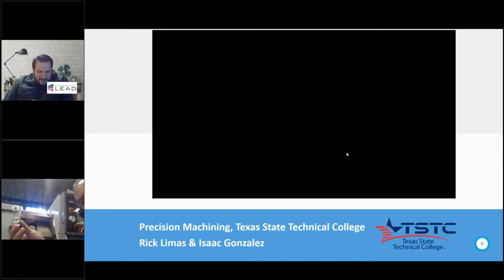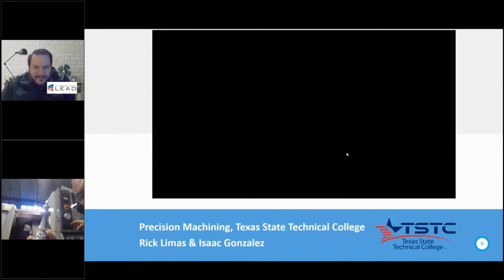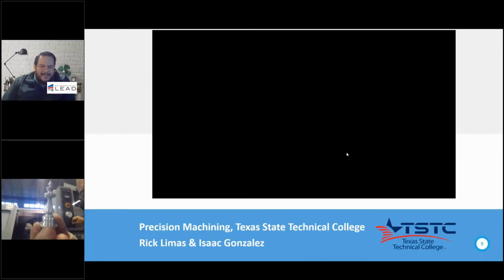Yep. Pick it up. There you go. If you guys can see that, there you go. That is the finished product right there. So that is a king chess piece that was made on that lathe.